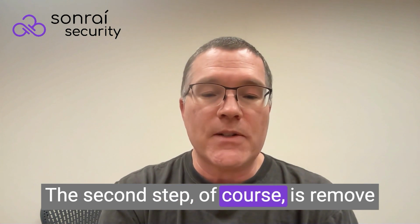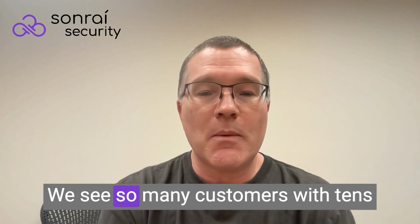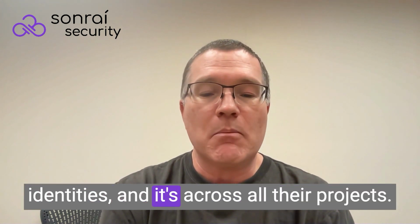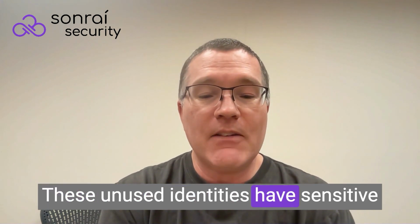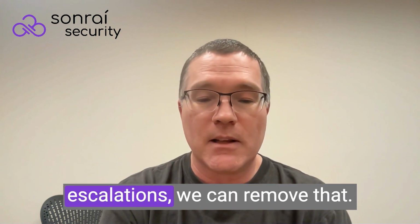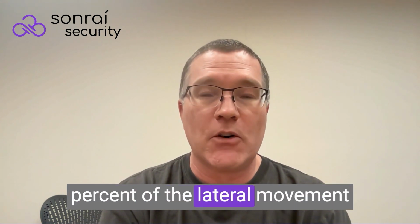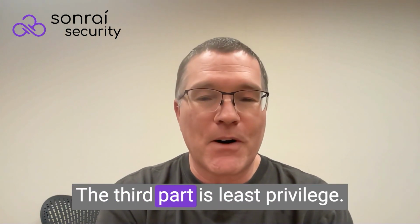The second step, of course, is to remove the unused identities at scale. This is so critical. We see so many customers with tens of thousands of unused roles, unused service accounts, unused managed identities, and it's across all their projects. These unused identities have sensitive permissions in a lot of cases, and by automating the cleanup of that using some very simple bots and escalations, we can remove that. We know that that breaks a lot of the lateral movement chains. In some customers, we see 25% of the lateral movement chains in your cloud go away just by removing those unused identities.